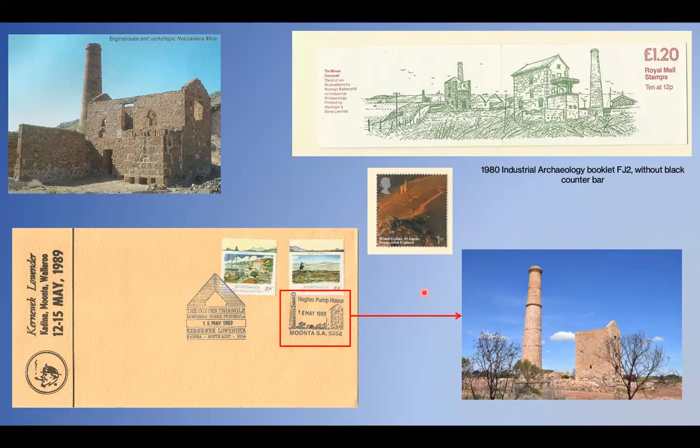So this is a clear indication of the Cornish link, both in terms of people and in terms of mining technology. But there's something else here. This is a very artificial cover. And it's got a couple of pictorial hand stamps, one from the Copper Triangle, and it celebrates the Cornish Festival, which is held every 2 years in Kadina, another one of the mining towns in South Australia. So Cornish culture went with the miners, and it went with the mining technology to South Australia, to other parts of Australia, to New Zealand, to northern Michigan, to Chile, to South Africa, in fact, all over the world.